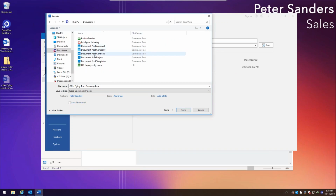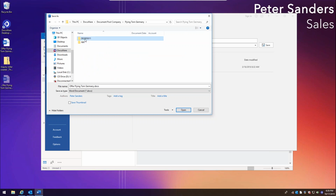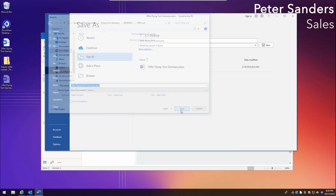and I just select which category I want to put it in. I want to put it under companies. So it was for Flying Tom Germany. It was for this particular project. It was an offer out, and I click on store.